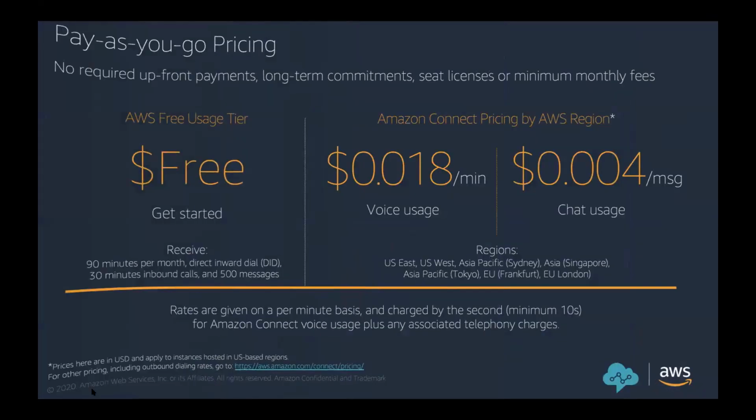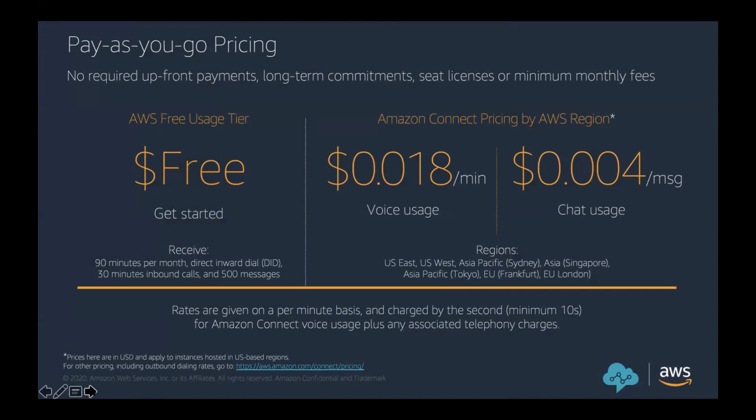Screen share. So now let's look at the pricing for Amazon Connect. In the free tier, you get 90 minutes per month of direct inward dial calling, and 30 minutes of inbound calls and 500 messages. The pricing is 0.018 per minute, you can see it on the screen, and 0.004 per chat message. The service is available in the stated regions, which is US East, West, Asia Pacific, EU, Frankfurt and London.